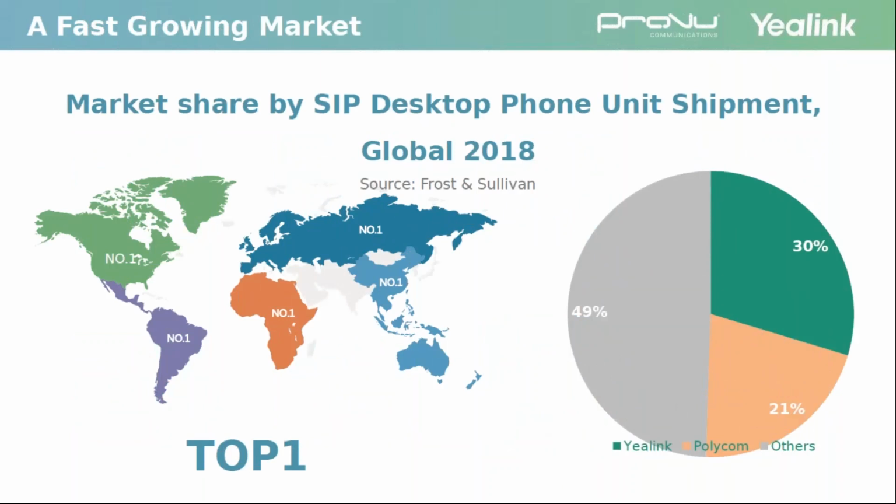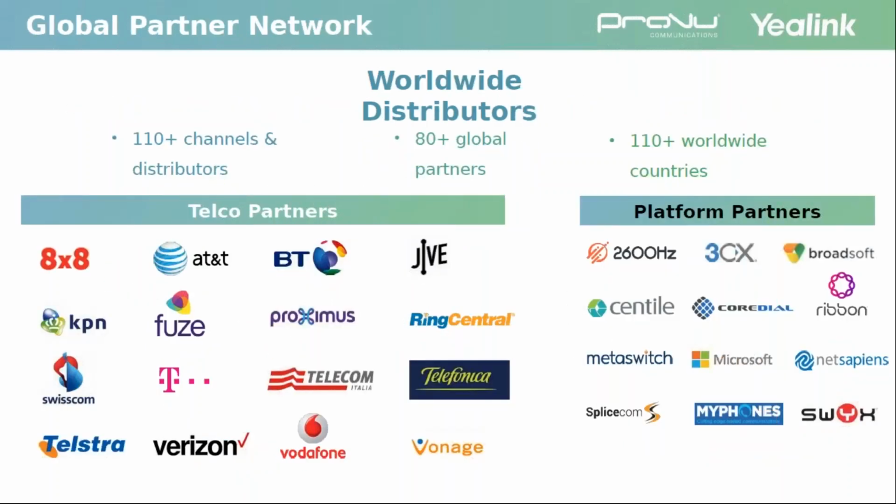As you can see by the graph here, Yealink have a massive chunk of the pie going off the number of units shipped, and is #1 in most places around the globe. They've got a huge number of partners, so here you can see just a few named providers that work with Yealink and other platforms as well, and there's currently over 80 global partners selling into over 110 countries worldwide.